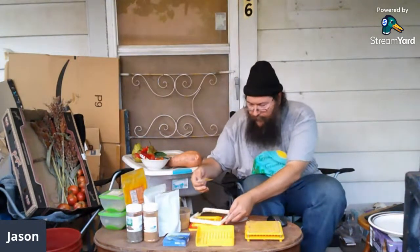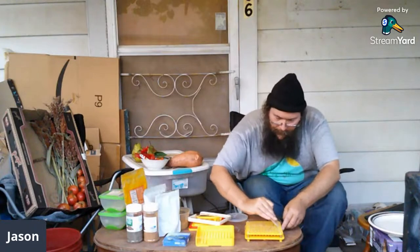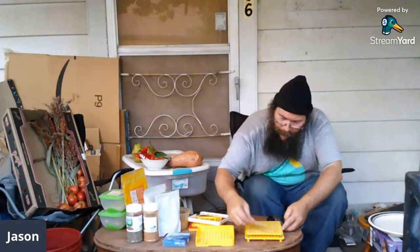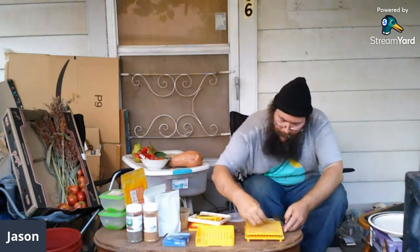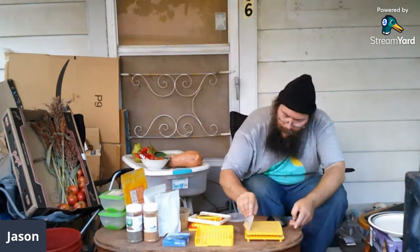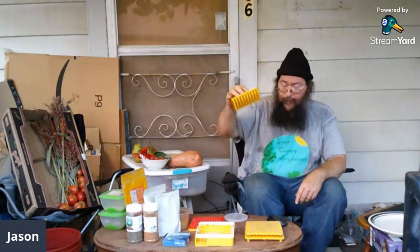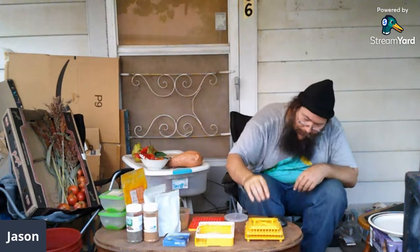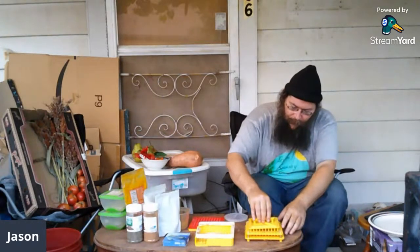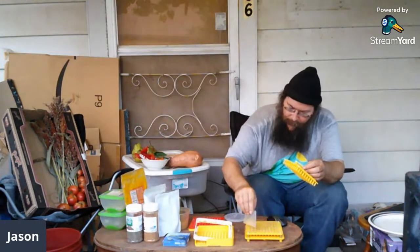Let's take this off for a moment. So now we have this item here, which is the tamper, which we take and position over those pills and we press down. And this will compact all the powder in the pills.